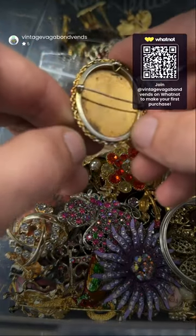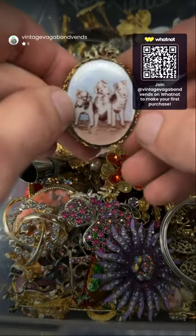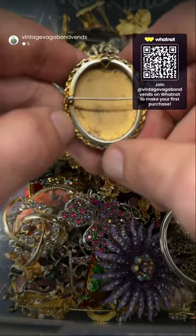Enamel over metal. Nice vintage piece. And again, you got the cute little puppy dogs. How cute is that piece? Elizabeth, welcome in. So again, cute little puppy dog, enamel, vintage pendant brooch.